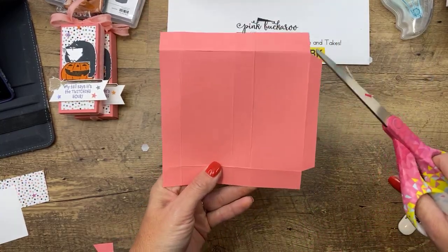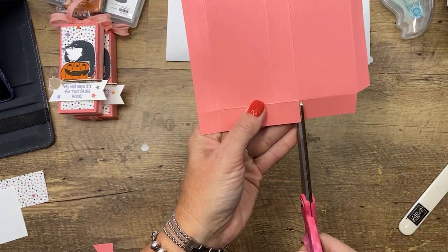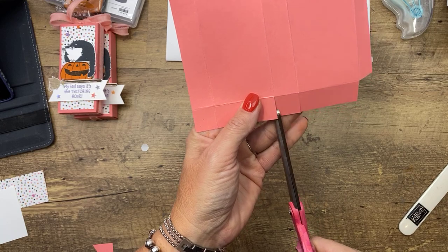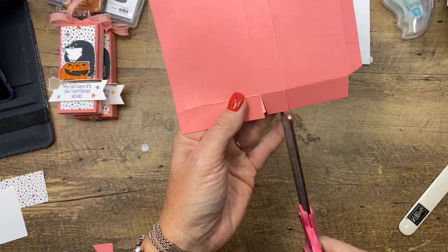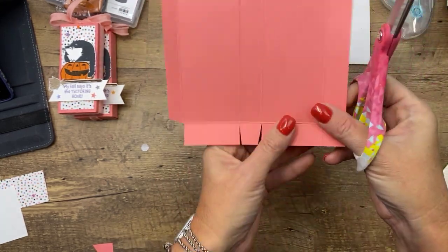Anyway, I cut off these two corners and I cut these at an angle. And then I'm just going to snip.